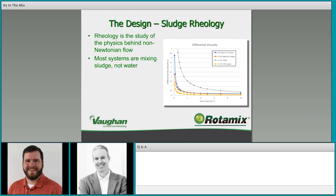Most systems are mixing sludge and not water. Very rarely are you mixing a tank with water. It's generally going to be a sludge. And you're going to have non-Newtonian effects that are going to affect mixing system performance. Viscosities can greatly impact mixing system performance. So if you take a look at the graph here, here's a breakdown of a couple different sludges that we have in our sludge library. You can see we've got 2.4 and 4% digested sludge. And then we're comparing that with a 4 to 5% thermal hydrolysis process sludge. You can see the 4 to 5% sludge is actually less viscous than the 2.4% digested sludge according to the viscosity data.